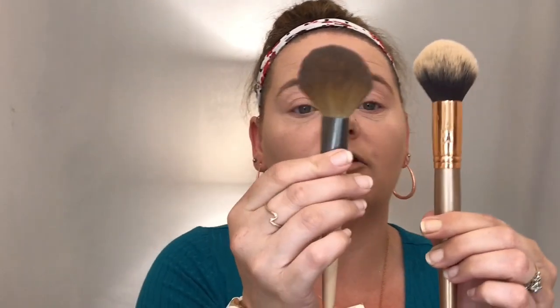It's very similar to my Morphe brush that I have out of the complexion goal set, but it's just wider and it's more flimsy. This one's a little bit more stiff, and this is just super, super soft. So, but this is one of my favorite brushes.